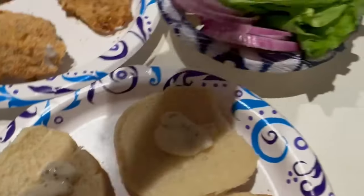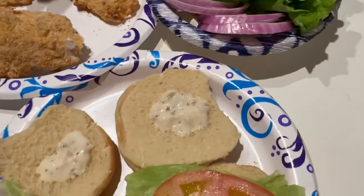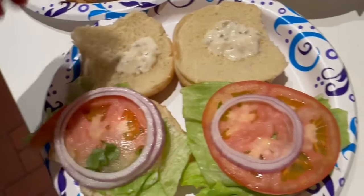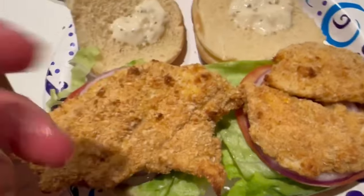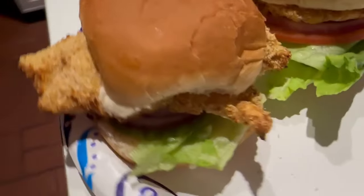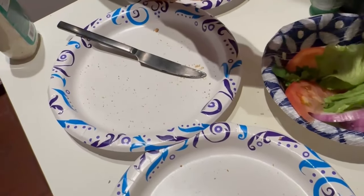Mine. Ellie's making hers. Drop some lettuce on here. Okay, I'm doing this backwards. Tomato. Got a tomato over there. Onions. Now I'm gonna make this one. The mangrove snapper. This looks so good. And that is the lane. Look at that thing. I think I'm low on tartar sauce. I need some more tartar sauce. Okay. Look at those things. This looks so good. A mangrove snapper, which I know is gonna be good.